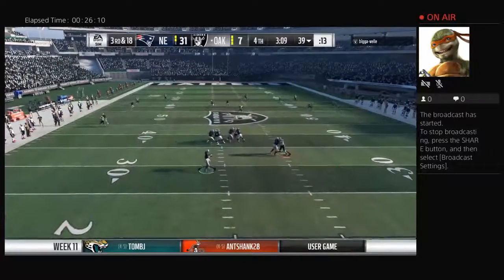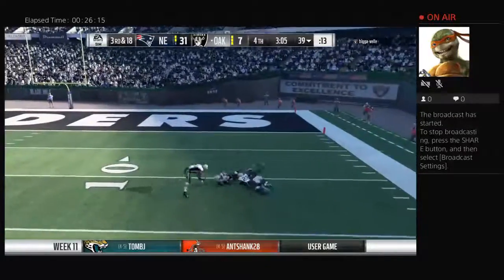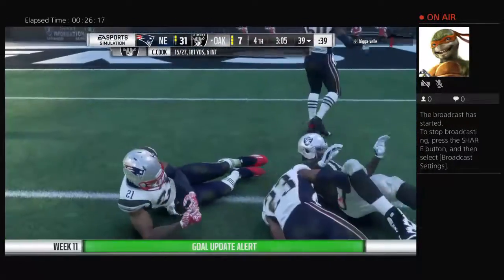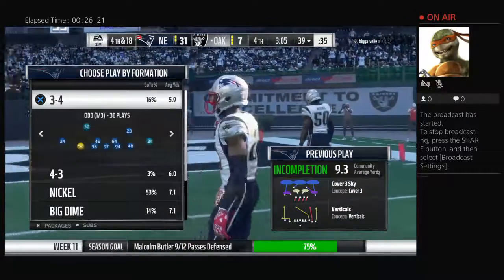Now on 3rd and long, they'll look to throw. Going for the deep ball. And incomplete. He can't hang on. Would have been a nice catch. Instead, it brings up a 4th down.